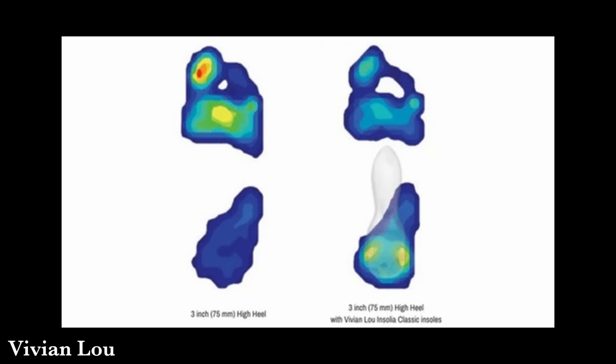So if you ever wonder why you put on a pair of heels and just slide to the front, that's part of it. There's nowhere for you to put any weight other than on the ball of your foot, and that's going to lead to a lot of problems. This is exacerbated by not just the size of your foot, but by the proportions of your foot.